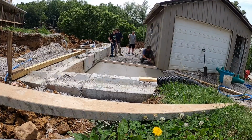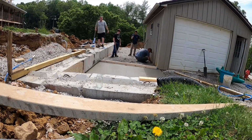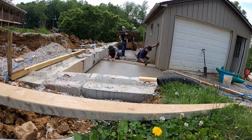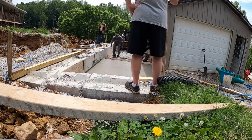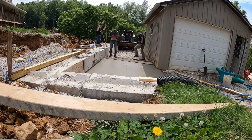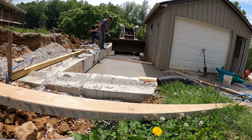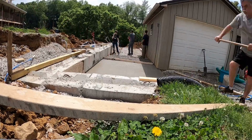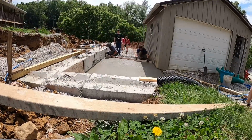Alright guys, as you can see here, we got a skid steer coming in the left side of the view there. Concrete truck was afraid to come over the hill because it was so wet, so Justin had to go get a skid steer, and now we are putting the concrete in 1 bucket at a time with the skid steer. So much fun.